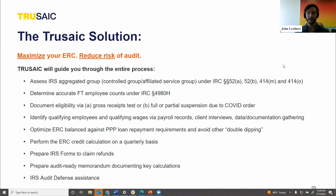And then in the event that the IRS has questions and inquiries of any kind, we're going to be the ones that answer that and deal directly with the IRS. That's part of our difference.